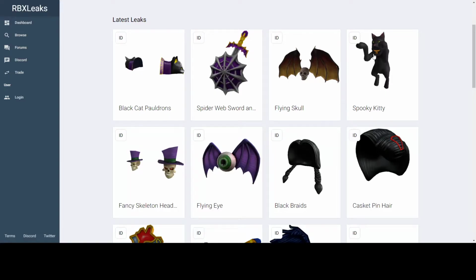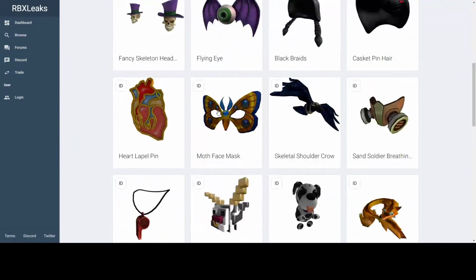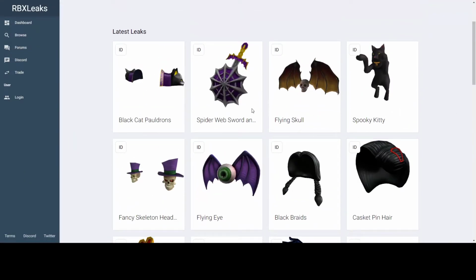So these are the main hats. I think they have a few missing. There's 3, and then 4, 5, 6, 7, 8, 9, 10, 11. So they're missing 2. I have one leaked over here. On the other one, I have no idea. They didn't leak it yet, but it might be like a scrap item. I have a few ideas of which one it might be.